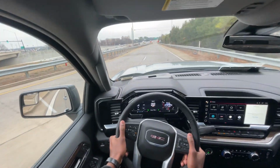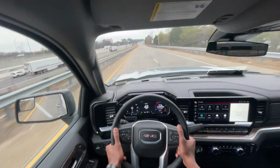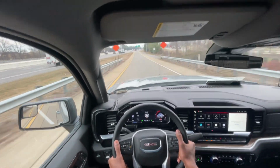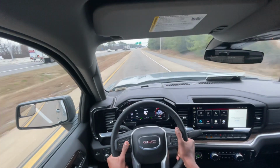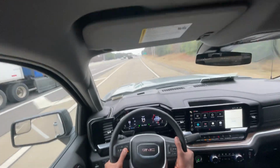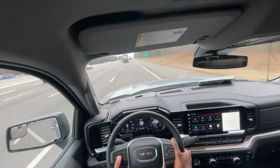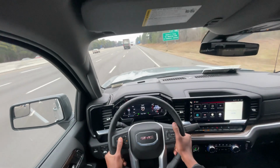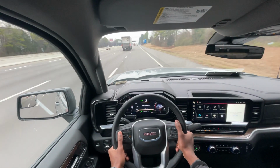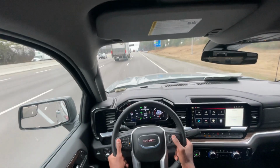Let's give it some pull here. So definitely not flooring it, but just giving it that moderate throttle, it got up to speed relatively easily. Just how the turbocharger is set up there. Very impressed. Now I'm gonna check out the fuel economy as we're rolling down the interstate, excuse me.